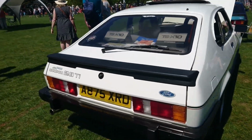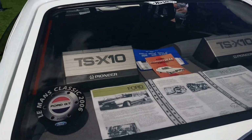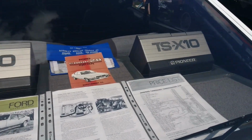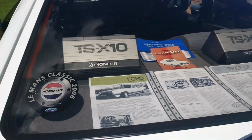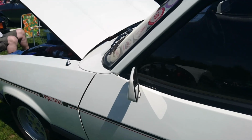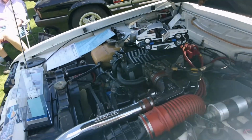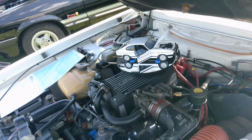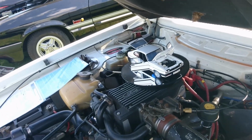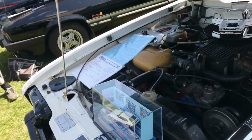Janspeed 2.8 Ti. 83, 84 registration. It was an option that you could get. There's a price list from November 1983, so it's about that era of this car. First time I ever drove one. There we go, all the lovely bits and a rotating model. It's the top of the engine there. Wonderful. And there's even been a model of this particular car.